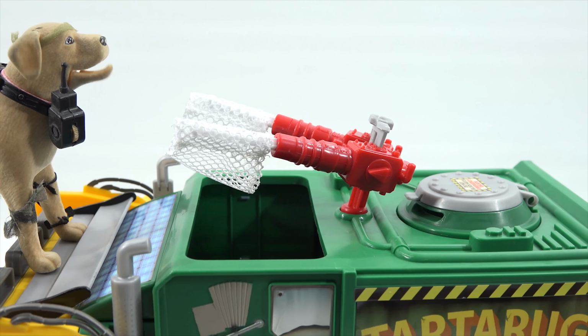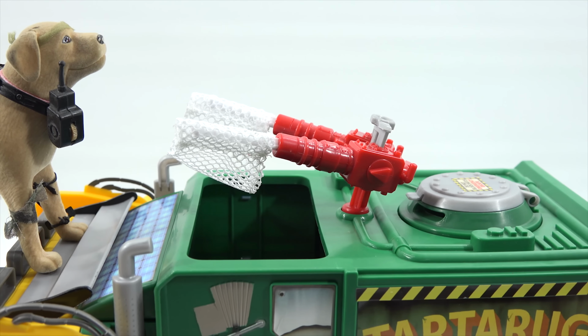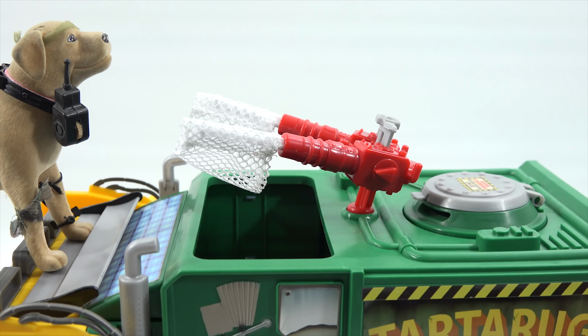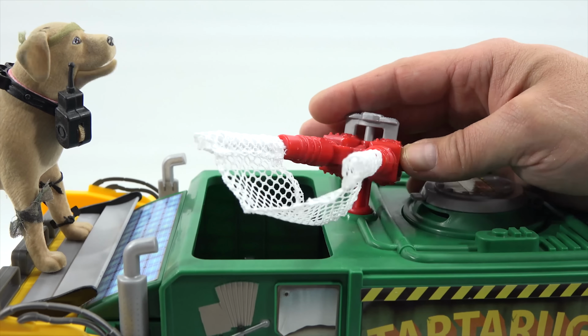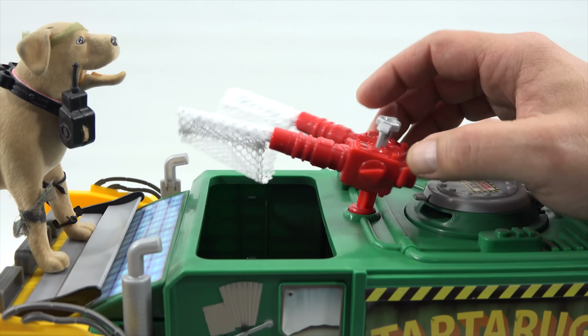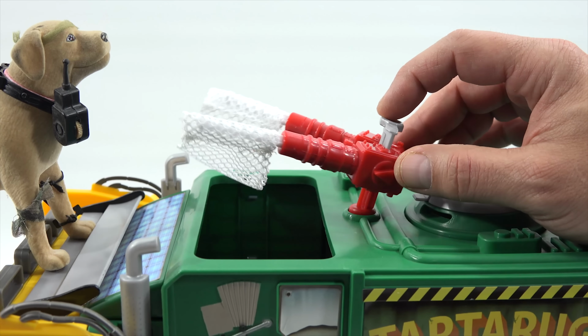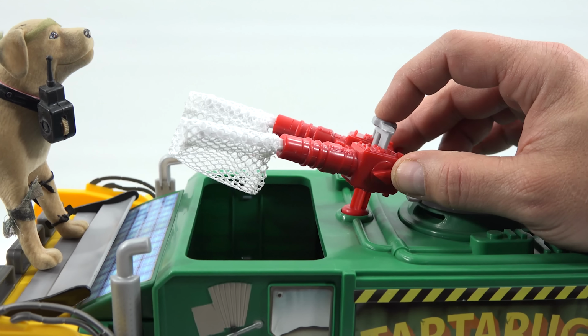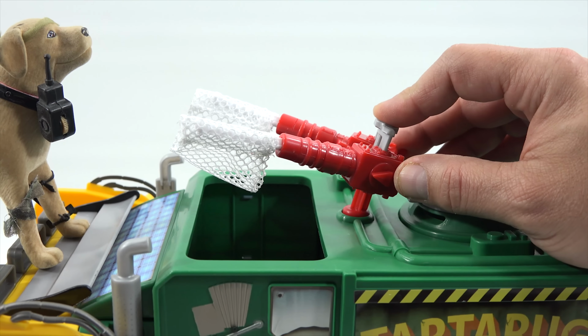Now we find ourselves at the very top of this stinky, stanky smelling garbage vehicle. And we have a new weapon that we want to show you. It is the launch of the net. Are you ready? What could possibly go wrong? I don't think anything can go wrong. Here we go. Oh.